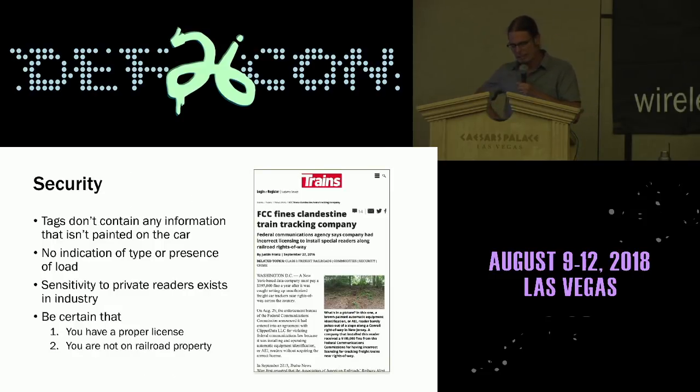Security: there's nothing on these tags that isn't also painted on the side of the car. You know, the number and the owner and all that stuff. So you could conceivably do this with machine vision or an observer or videotaping it and writing stuff down. So I don't really think that there's any meaningful security concern with this.